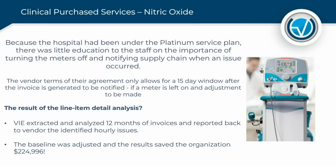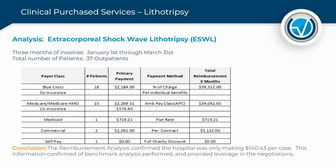Right. And then this is an example of lithotripsy and pulling in the reimbursement. And that we were able to show the physician that the hospitals make $140 per case. Right.